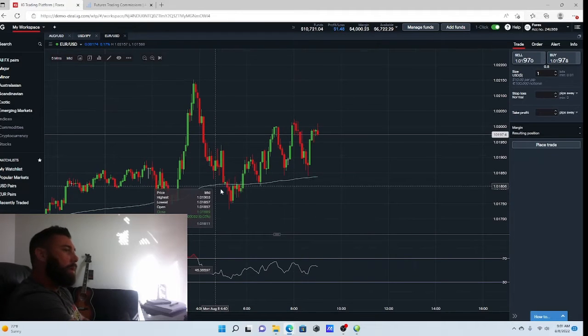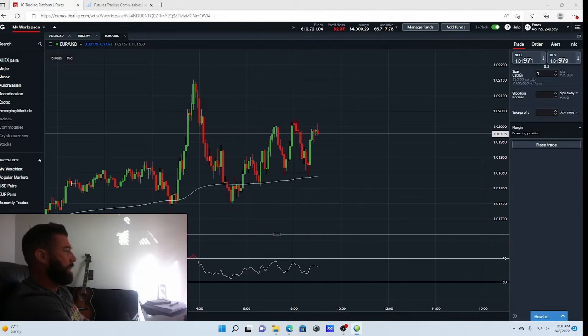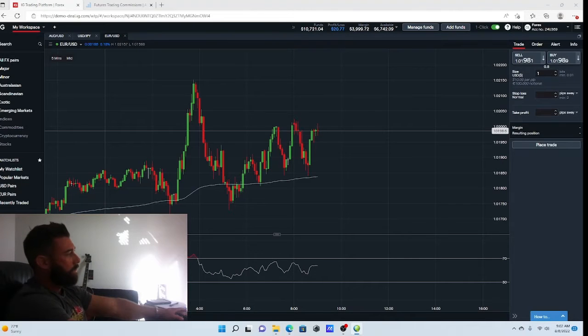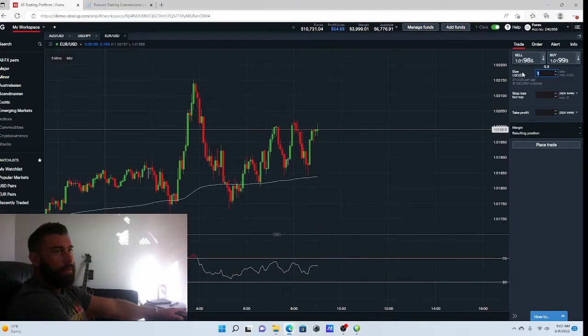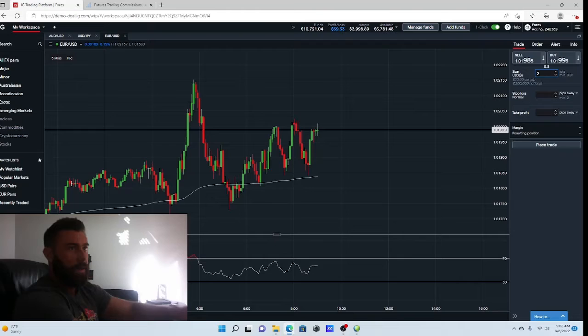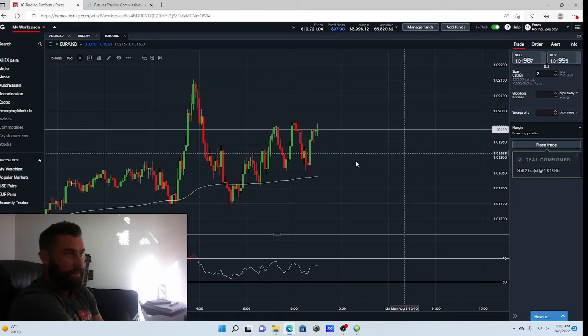So that's still bracketing. I think this would actually even be a reasonable place to get a short if the footprint supported it, which it does. And it would provide a good opportunity to have a really tight stop loss too. Let's go ahead and push that one in as well. These are some seriously anticipated trades, guys.